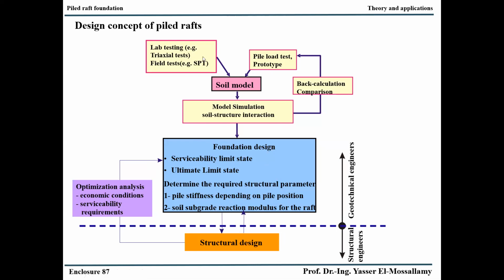We should make site investigation, laboratory tests, pilot tests, and back calculation from case histories. We can do a lot of work here to reach, at the end, a realistic model of the soil and conduct our soil structure interaction analysis. What we get from all this analysis is actually two things. We check the ultimate limit state, and we check the serviceability limit state.